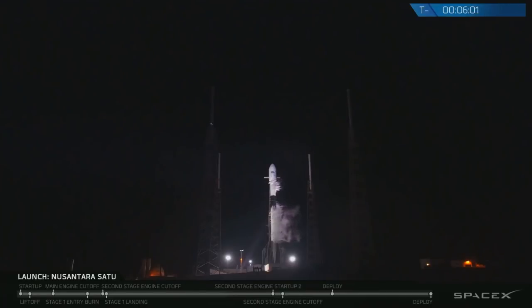Again, today's launch window is 32 minutes long, so if we can't launch right at the top of that period, our backup window will become available tomorrow, Friday, February 22nd.